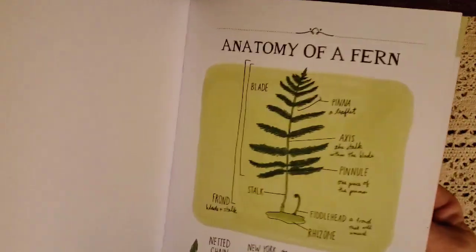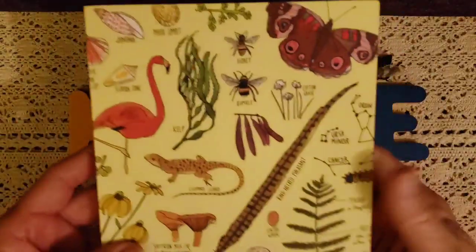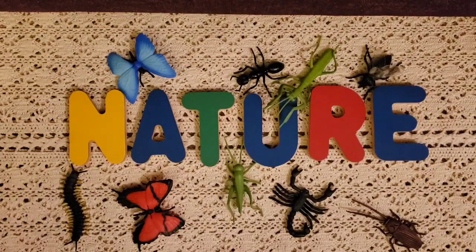It talks about the year. You can go ahead and write things in and draw in these. That's what this is meant for, to document the things you find and see. So this is the one for nature, and I do have the rest of them. Okay, let's see. Let's go to these books here.